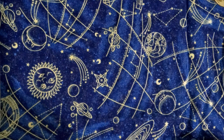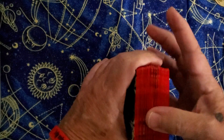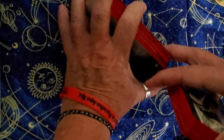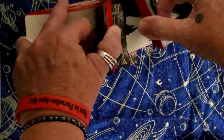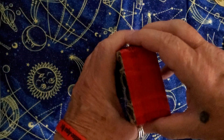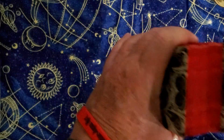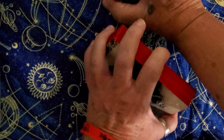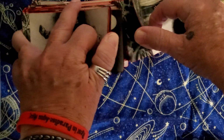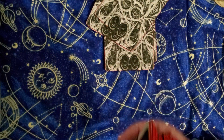Okay. Shall we do Murder of Crows next? This is that kind of glossy Lo Scarabeo. It actually does wear in pretty well, but I haven't used this much lately. It's feeling a little stiff. I edged that with a blood red marker too. So cool. Oop, oop, jumpers.